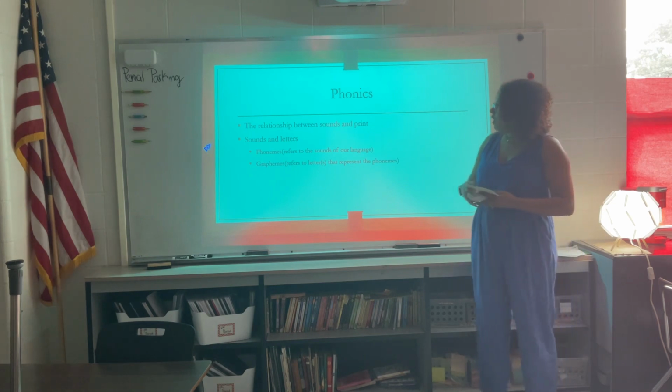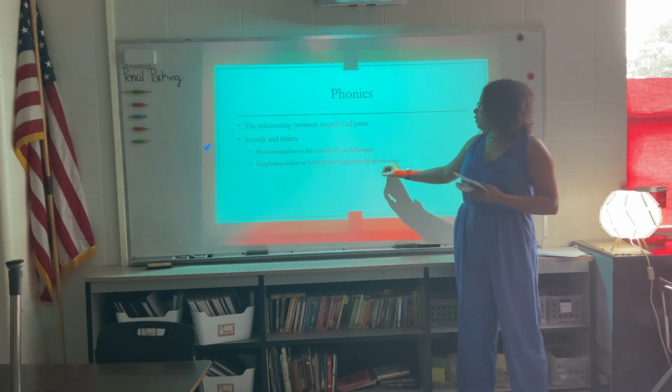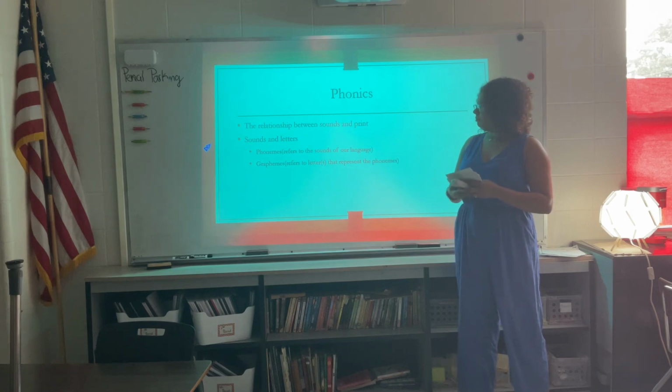We have our phonemes, which are the sounds of our language, and then we have graphemes, which are the letters that represent those phonemes. So we can have several different graphemes to represent phonemes.